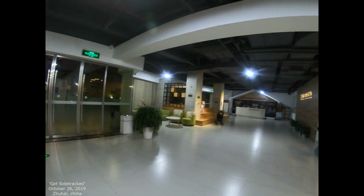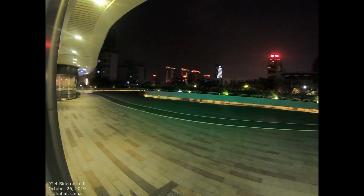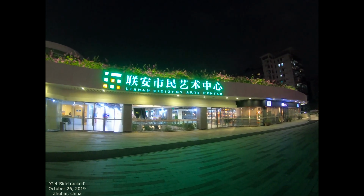Okay, so we're kind of inside the mall. I'll just kind of show you what it looks like. And we're just gonna try to go outside if we can. Pull. And just see what it's all about. Yeah, it looks like there's a bike lane up here, walking lane, flowers, more flowers, so you can go up another one. It's called the Citizens Art Center.